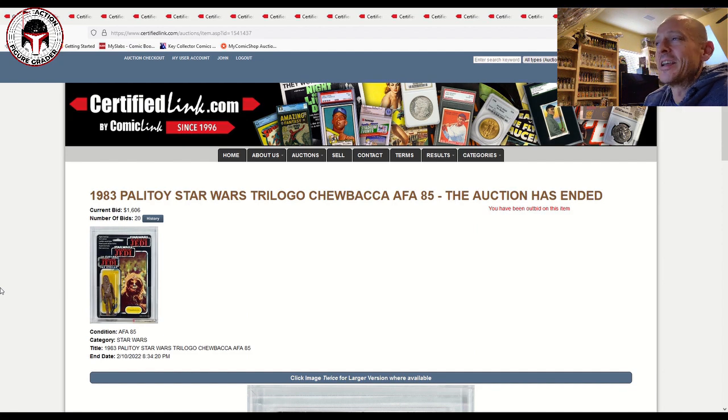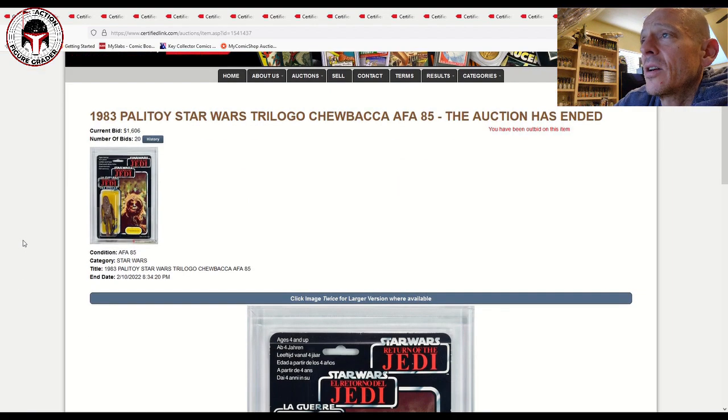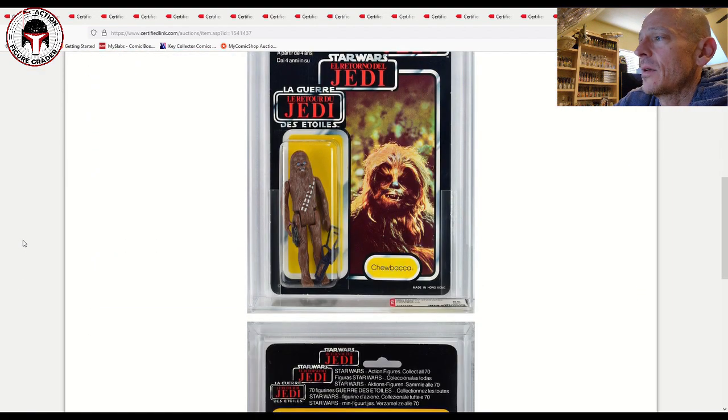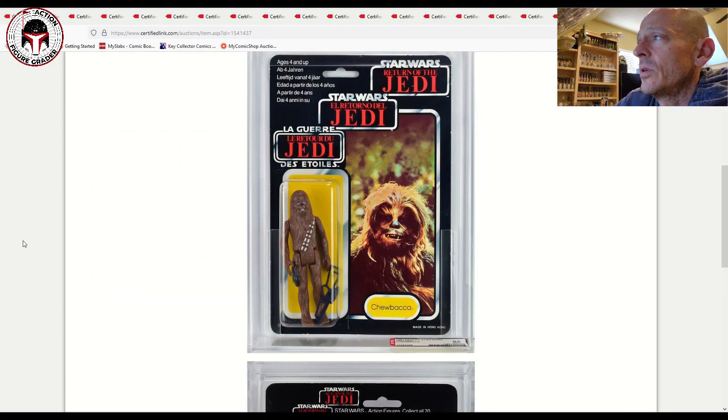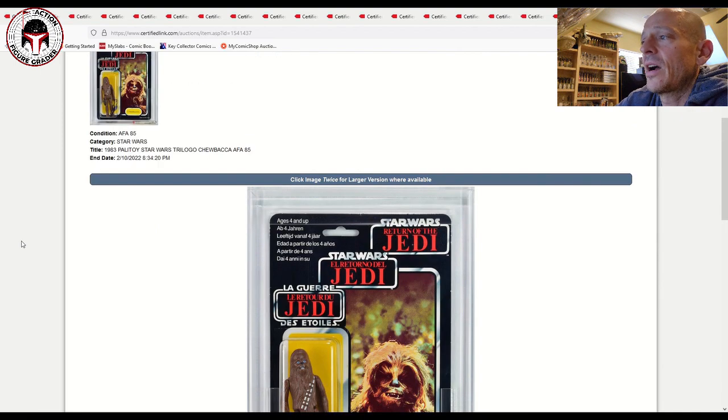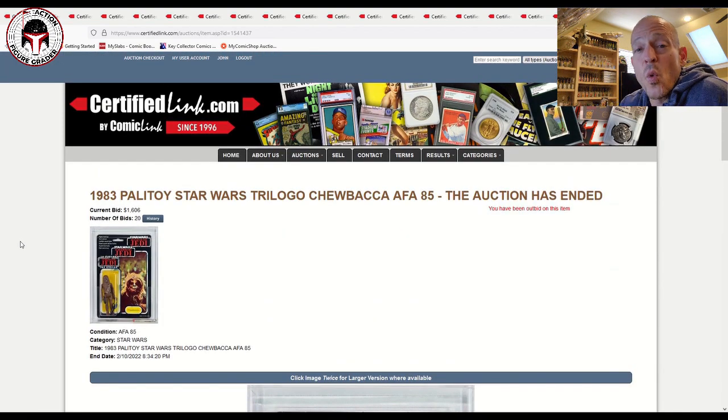Here was another nice one that I really wanted, but it just blew way past any normal, reasonable expectations, and that was an AFA 85 Tri-Logo Palitoy Chewbacca. It was punched, but it was as immaculate as it gets for a very difficult to find high-grade example. I mean, that's very, very hard to find with those blisters. That one sold for $1,606.